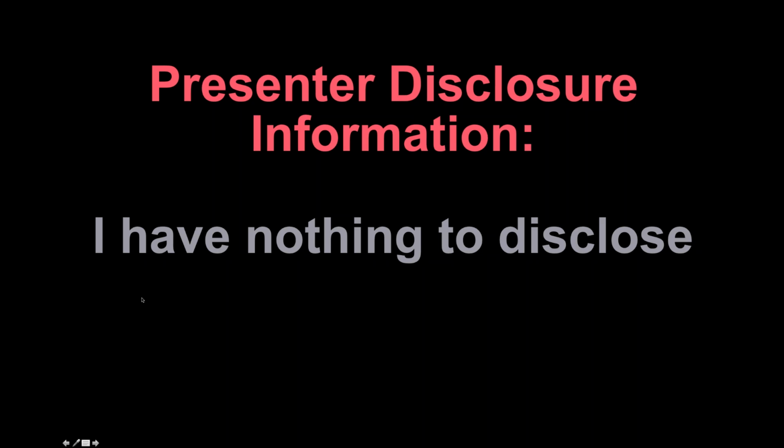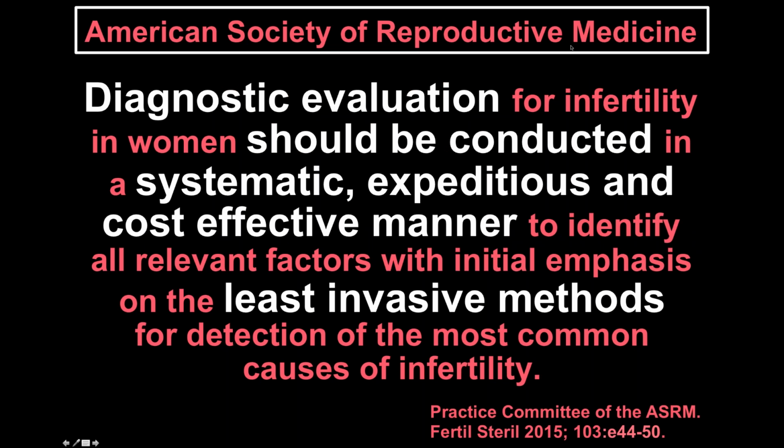Okay, we already said no disclosures, and so this statement is from the American Society of Reproductive Medicine, and they published this in 2015, and this is from their practice committee, which states that diagnostic evaluation for infertility in women should be conducted in a systematic, expeditious, and cost-effective manner using the least invasive methods.